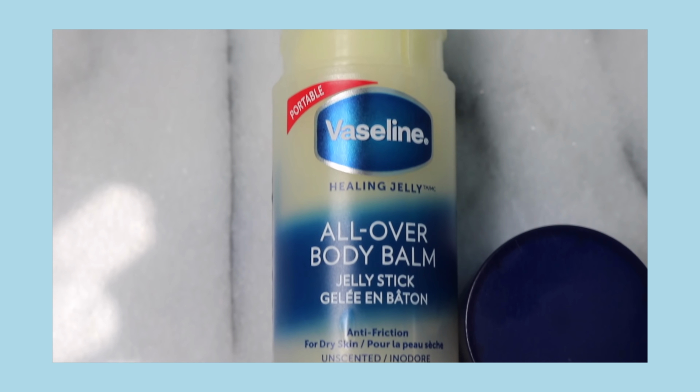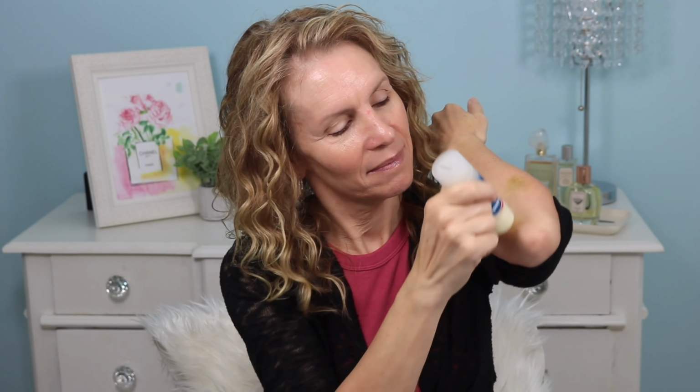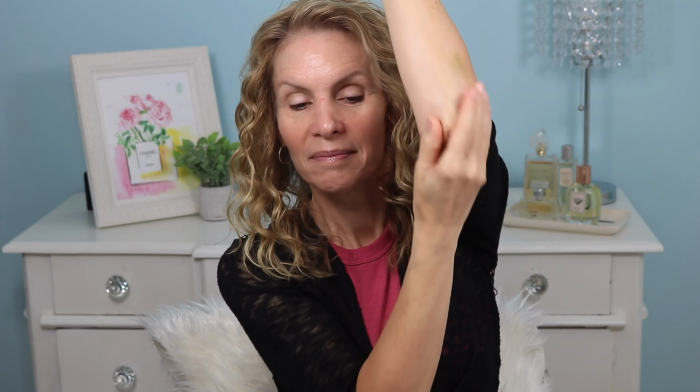This is great. You can throw it in your purse, keep it next to your bed. I love this. I have 2 of them. I use one on just my arms and cuticles and all of that. And then I have one specifically just for my feet. You can just take this, rub it on your feet at night, and then I just put socks on, and your feet will feel like baby's feet.